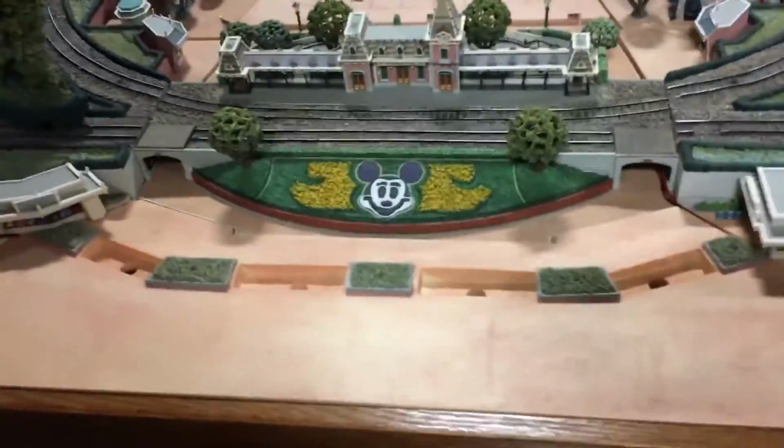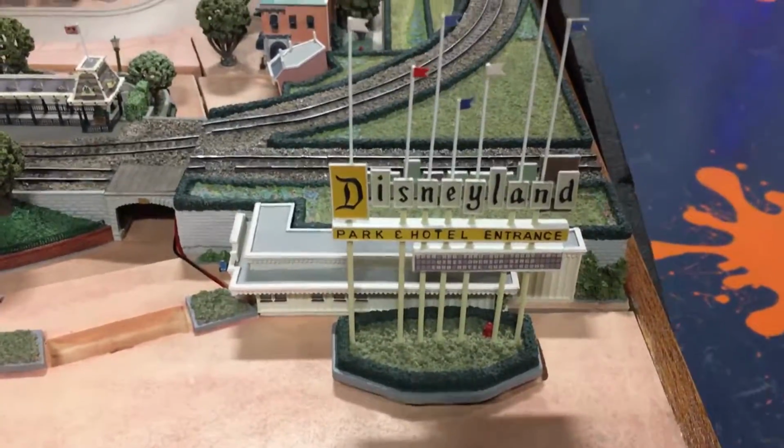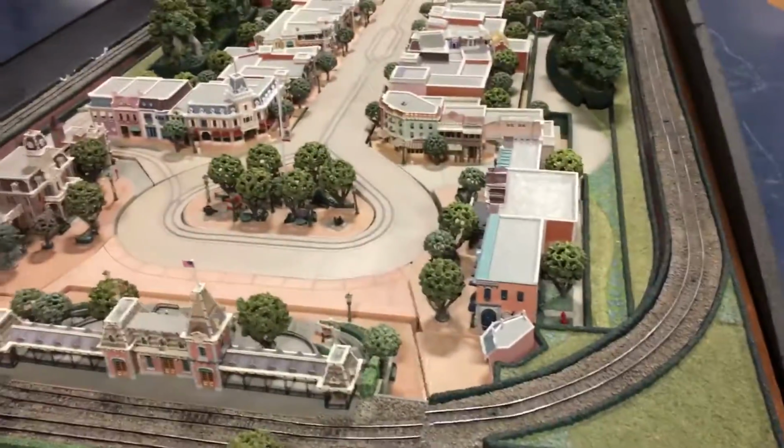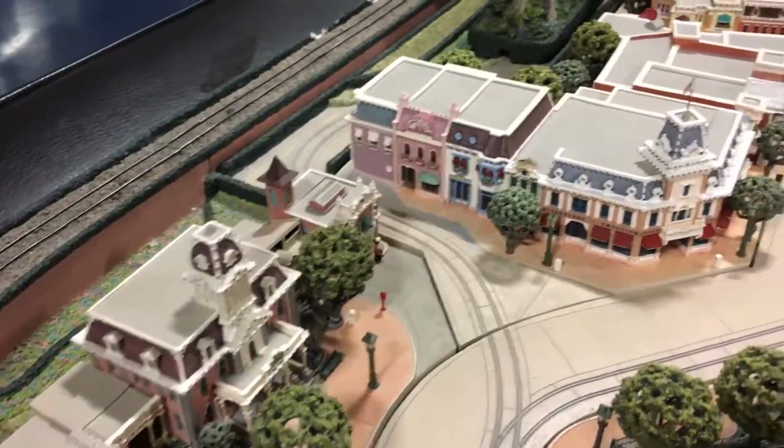Good grief. It's even got the floral thing. It's got the original signage. Imagine having the patience to make this kind of thing.